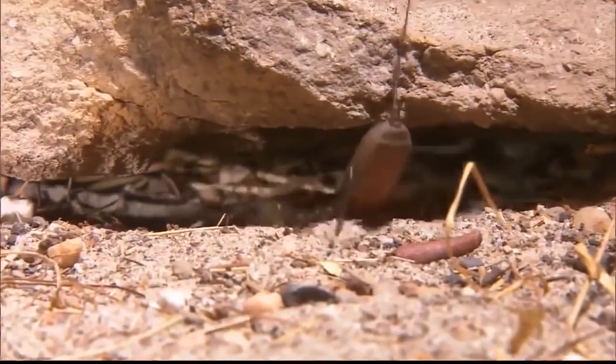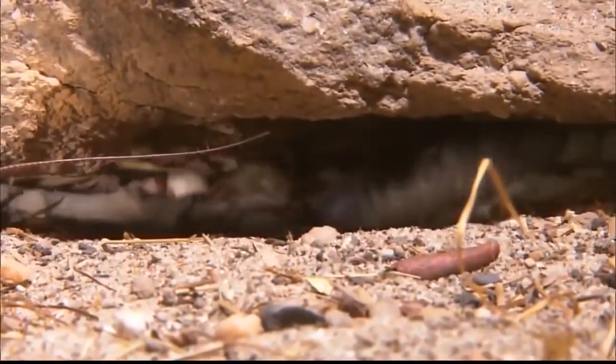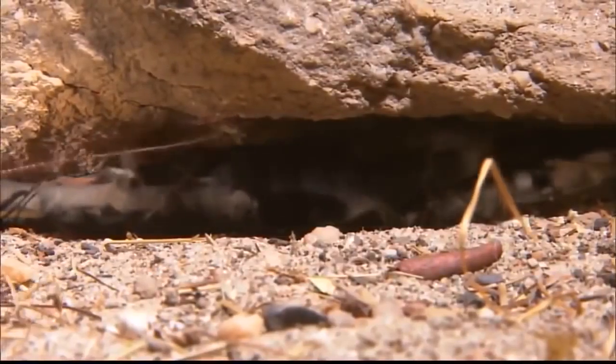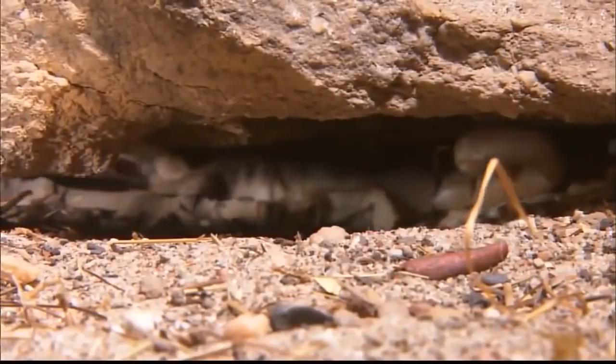A vinegaroon sprays its trademark vinegar-like mist at a nesting scorpion. The acid is strong enough to temporarily blind its target. Even home base can have its hazards.